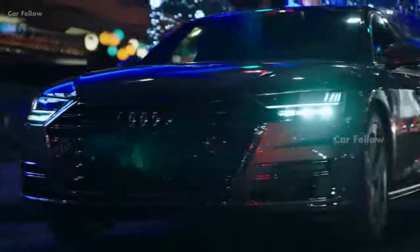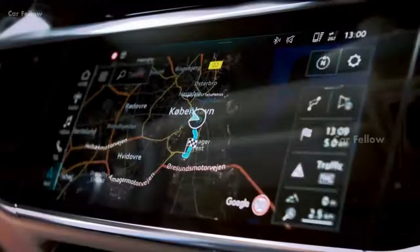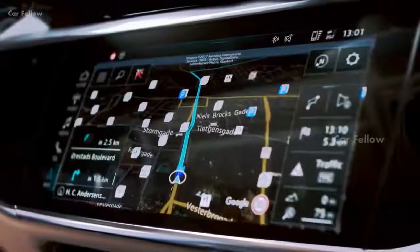We developed the new generation of our speech dialogue system in the car, where you can naturally give commands to the system. What can I do for you? Take me to the theatre. Searching for theatre nearby.